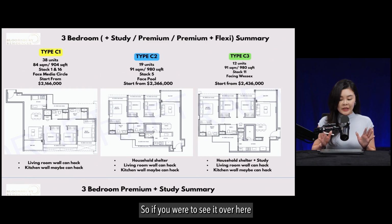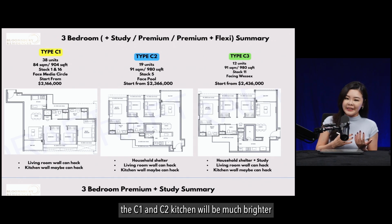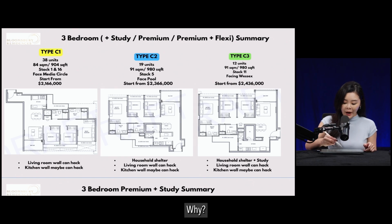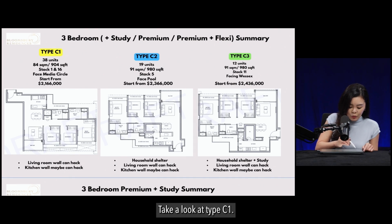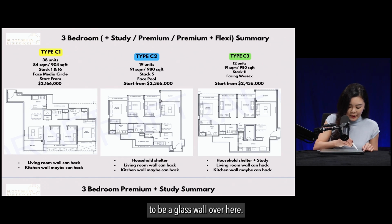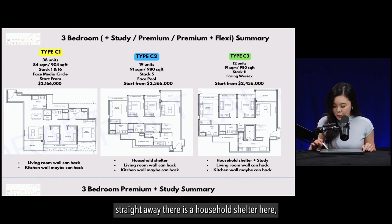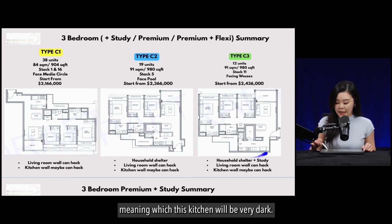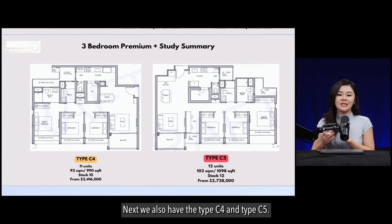If you can see over here in comparison, the C1 and C2 kitchen will be much brighter as compared to the type C3. Why? It's because of the placement of the household shelter. Take a look at type C1. You see the wall over here, it is actually a thin wall. You can even knock it down to be a glass wall. But for the type C3, straight away there is a household shelter here, meaning this kitchen will be very dark.